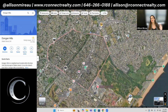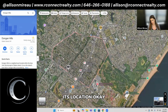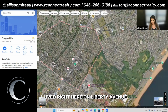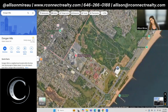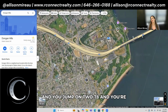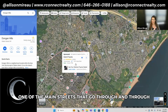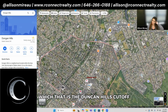Now, one of the most desirable things in Dongan Hills is its location. You have Brooklyn Bridge access right here. I lived right here on Liberty Avenue. Besides the boardwalk being right here, all you do is take Father Capodanno right here and you jump on 278, and you're going into Brooklyn or Manhattan. You have Highland Boulevard in Dongan Hills, which is one of the main streets that goes through and through. You have Richmond Road at the top, which is the Dongan Hills cutoff.